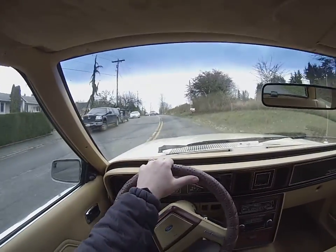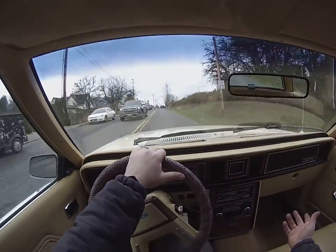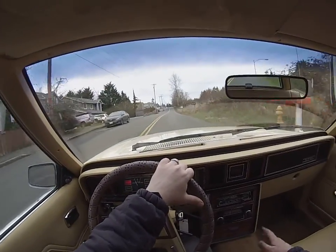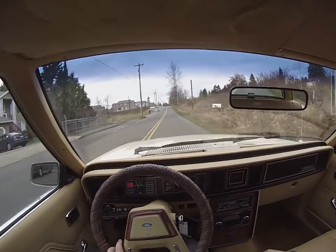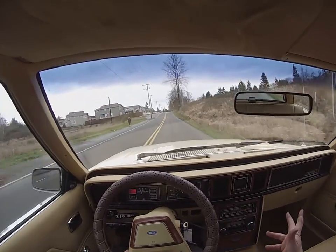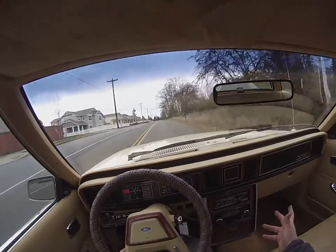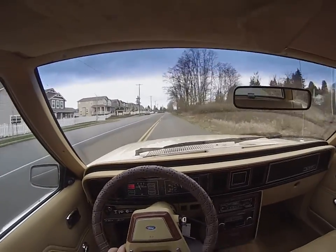One really cool thing is when we were cleaning out the glove box, there were the first two original registrations in there that I'm going to leave in there, and the first emissions run I had to do. So it's pretty cool to see that stuff sitting in there after that many years.